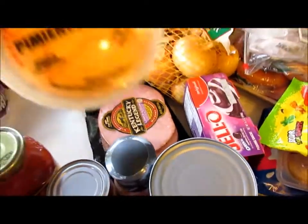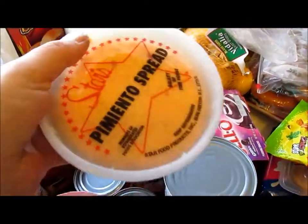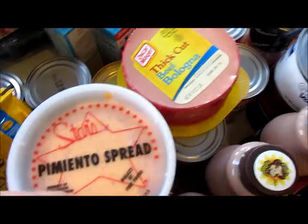I got Scott also some pimento spread. He loves this stuff, and I hate it, but that's his.